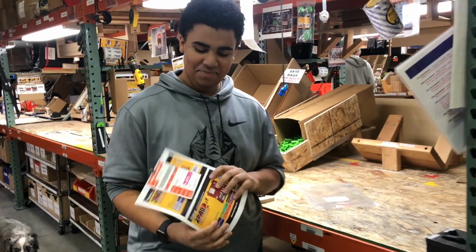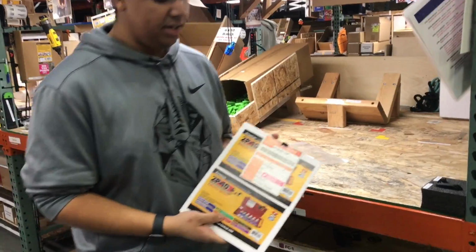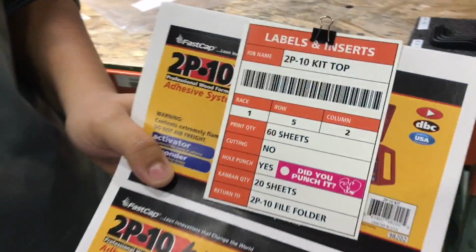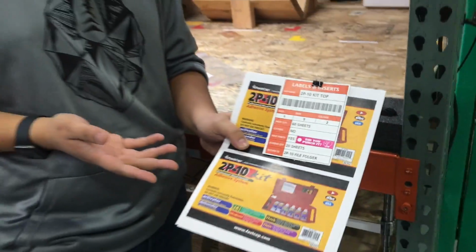Deshaun, 2 improvements you like this year. What's this one? This one was the updated labels and insert print Kanban. It's a lot simpler and it has everything on this one sheet in the front, so it's a lot easier to know what you're doing and where to get your papers from.